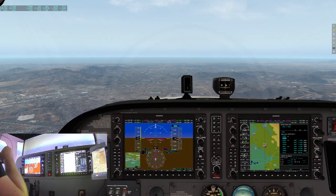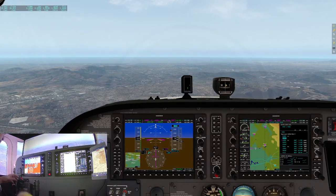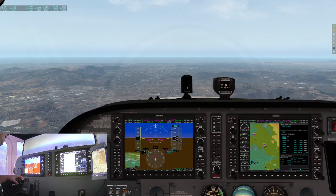Cap 441, Palomar Tower, runway 24, clear to land. 24, clear to land, Cap 449.